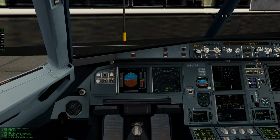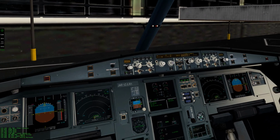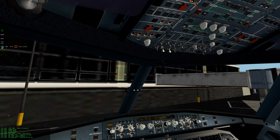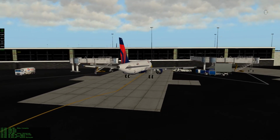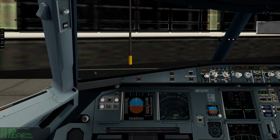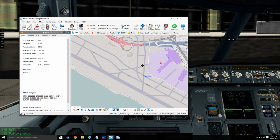Alright, and once we have full EPU bleed, we can go down here. EPU, there's 100%. Alright, so we can go ahead and disconnect ground power. Bye-bye. We can go ahead and call our tow. Let's grab a look outside, make sure everything's good, which it looks like it is. Perfect. So, looking on EFAST, it looks like we're going to want to push tail to the left and probably taxi apron Papa.